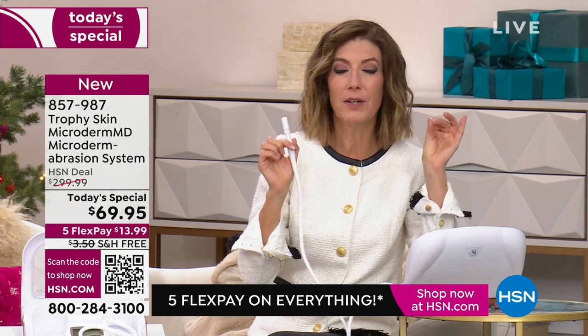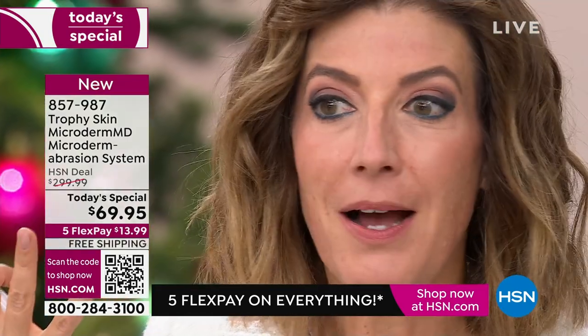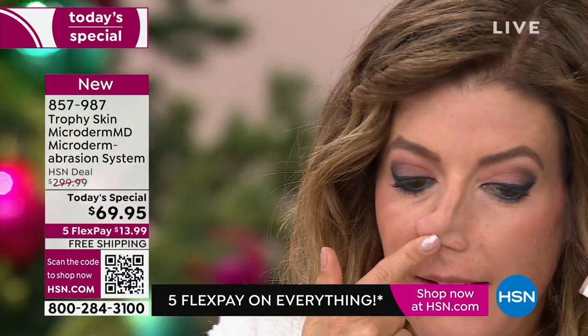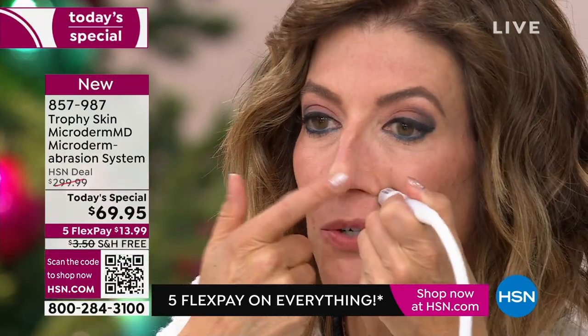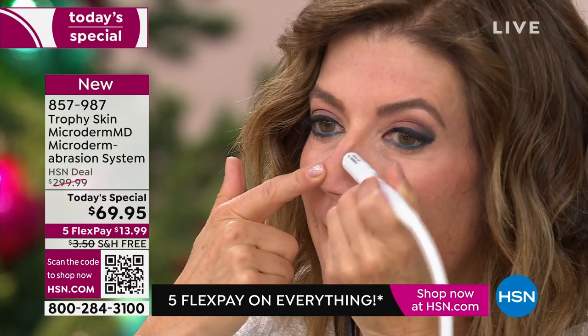I could do sensitive level one. You can see I've been doing this for about 45 minutes, and you don't look too red. I'm not red, I'm not irritated, I'm not inflamed. In fact, you're seeing every pore on my face right now, and that's okay, because I really want you to feel like you can do this at home too. And I love the idea that I can really get in there.